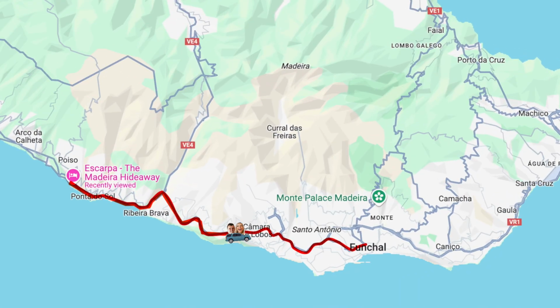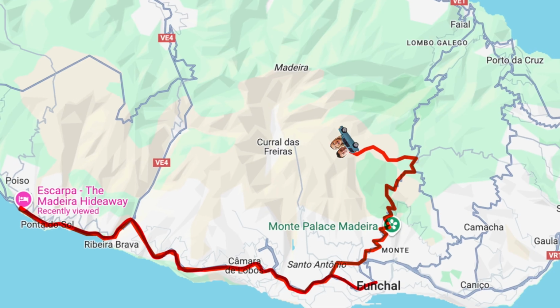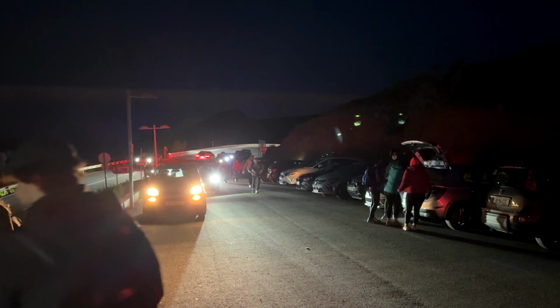So it's about an hour drive from Ponta do Sol, which is where we were based. So give yourself enough time for driving, for parking, for hiking. Honestly, like a couple hour endeavor for this whole thing just to see the sunrise or sunset up there.